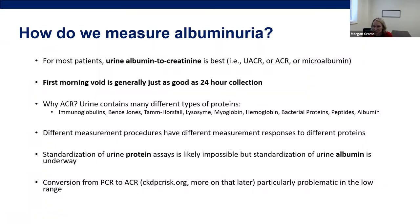However, especially in the low range, this is not a good thing. So for most patients that you're going to see that don't have 4 grams of albuminuria, measuring albumin to creatinine ratio is much, much preferable to protein to creatinine ratio. Measuring anything is great though.